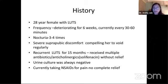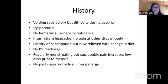On the next slide, you have shown the menstrual history, where she is saying that there is suprapubic pain which increases just prior to menses. So that could be a differential diagnosis. This patient should be further evaluated for endometriosis, and for that you need a good clinical examination, pelvic examination, and ultrasound of the pelvis to rule it out. So these are the things I would like to highlight. The examination will also give you an idea of any trigger points or pelvic floor spasm which is causing aggravation, because these patients are prone to develop voiding dysfunction later on. So that's my view. Thank you.